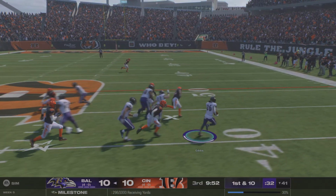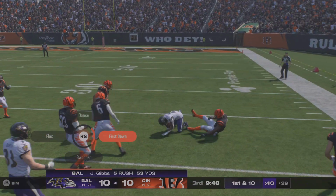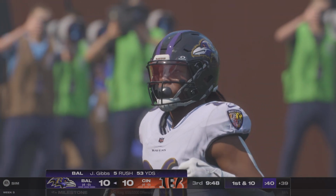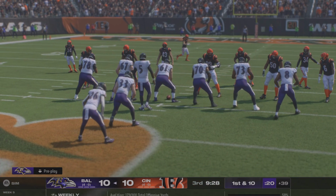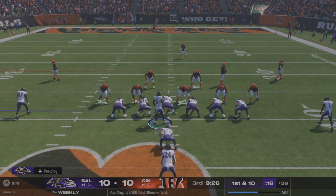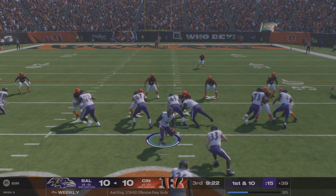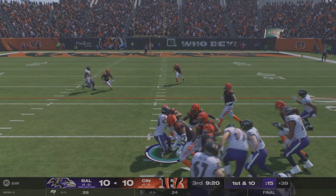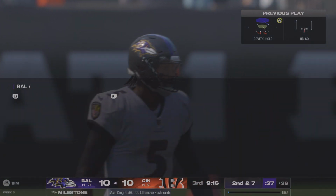On the ground to start, they give it to Gibbs. Wow! And they will finally track him down inside the 40-yard line. From the 39, here's a 1st and 10. Once again, it's Gibbs. And that'll be a pickup of 3.